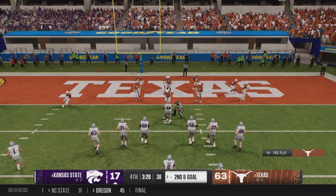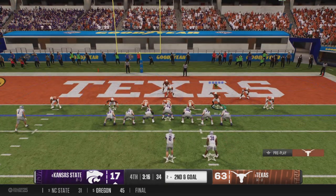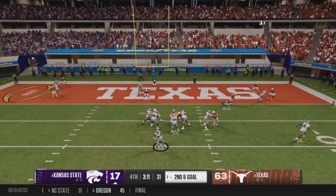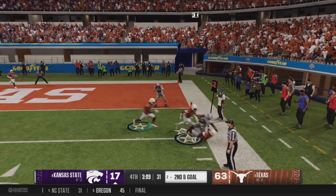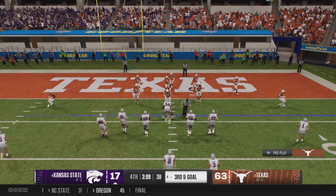Boy, I'm a big fan of that jet sweep motion like that. It really forces the defense to stretch out horizontally and can create some vertical seams for this offense. They got some positive yards. Didn't quite get the first down, but I'll tell you what they've done. Planted a seed on this defense that they better defend this style of play moving forward.